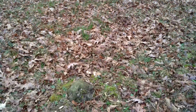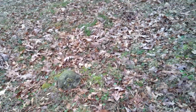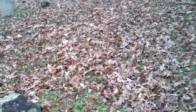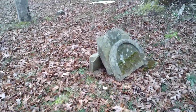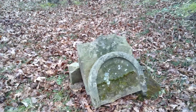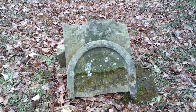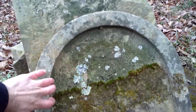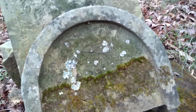I'm gonna say that this row starts with this stone right here. Another stone follows it. Then we've got this poor stone here that's been broken to bits. Wow. In its day, I'm sure it was just gorgeous. Look how deep this ridge is on it. That is awesome. A wreath, I believe.